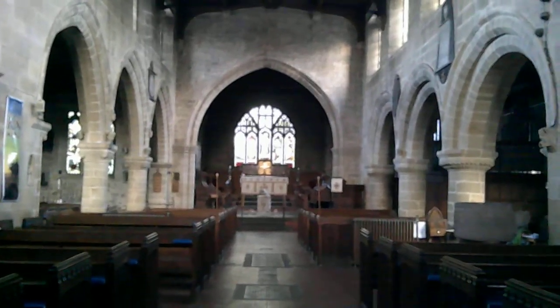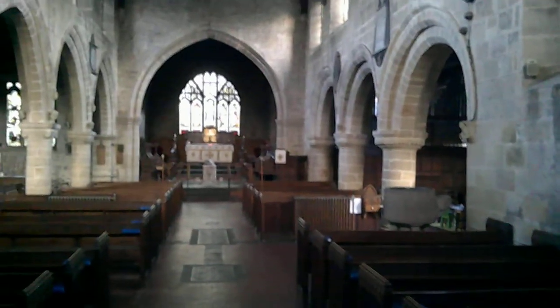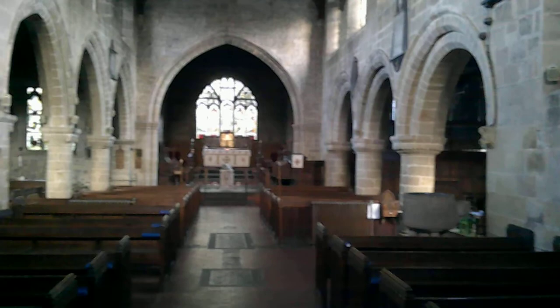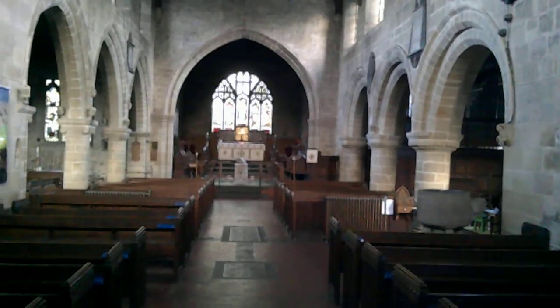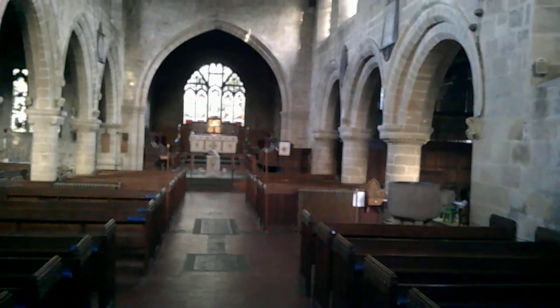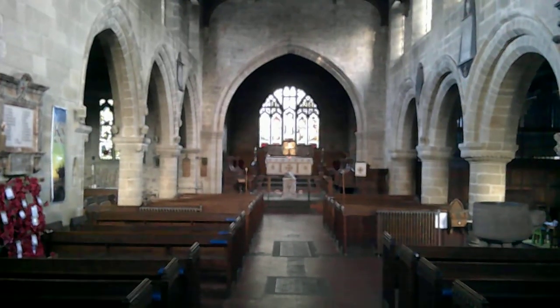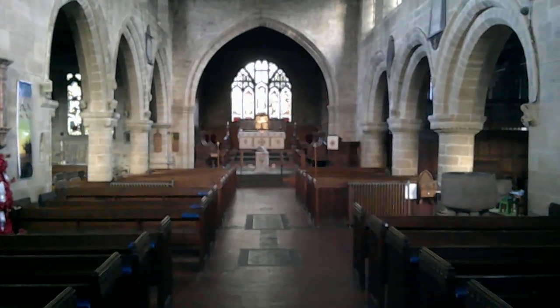As usual, we begin at the west end, says he, as usual. We're here just by the tower. There's a west tower, and this is one of those churches that extends quite some way west behind the aisles. So the aisles begin not right at the west end of the nave, but about a third of the way down the nave, which is an interesting feature and not seen very often.